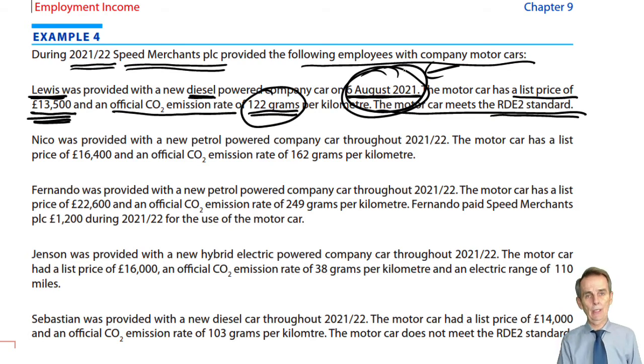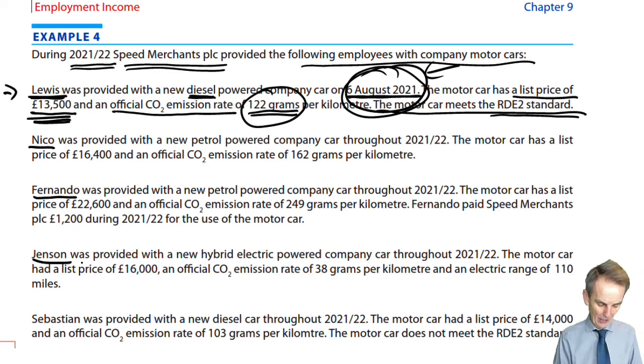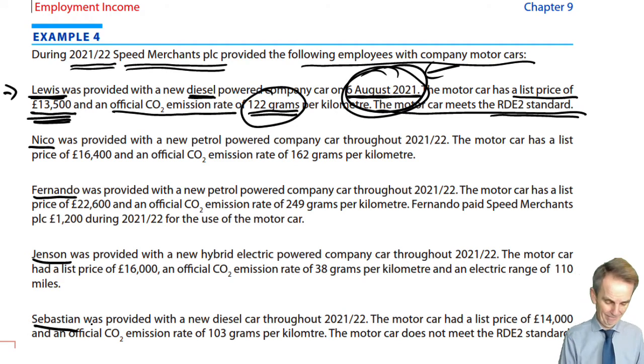Now, I would like you to pause here because I want you to actually do that before we look through the answer for ourselves. Obviously, when you have attempted it, you look through to the answer. Only look at the first part of the answer for Lewis. Don't go and have a little look at what the answers are to Nico, Fernando, Jensen or Sebastian. That would rather spoil it, wouldn't it? So just avert your eyes from anything other than the answer to the first part, dealing with Lewis. So pause now, and do that calculation, if indeed you haven't already done it.